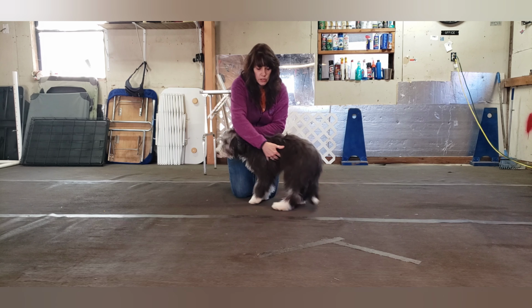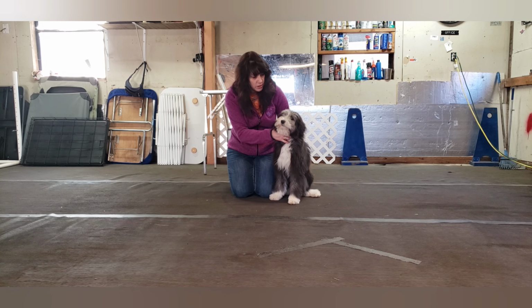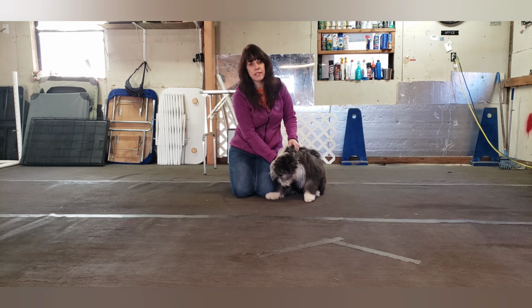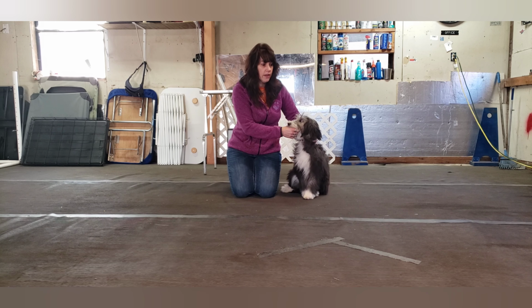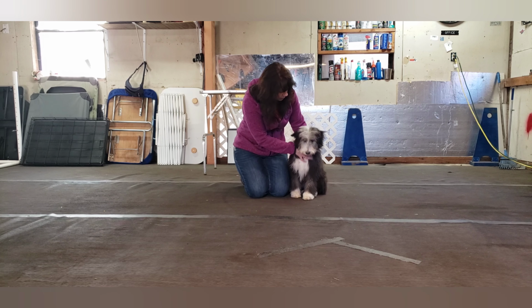Good girl. She's doing a good job at this. She's learning to not track my hand, but to track the food. And I'm trying to use yellow cheese or white cheese, something that she can see. You don't want to use something dark. If your floor is dark, they have to be able to see it and track it. Okay, so this is day 3, and she's really coming along.